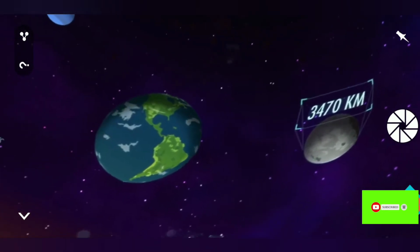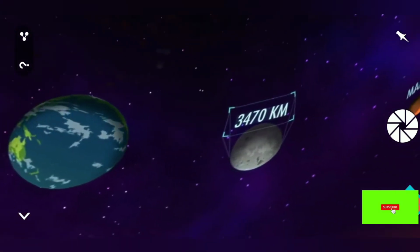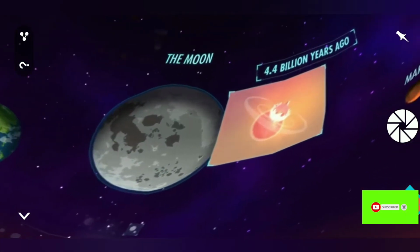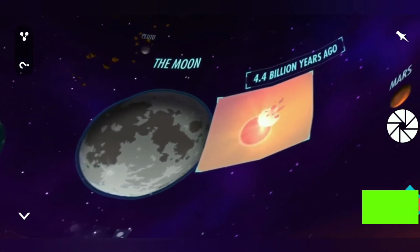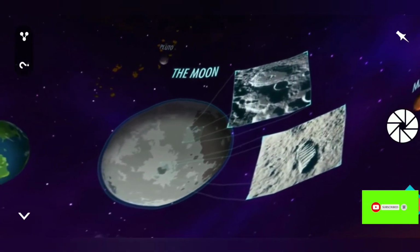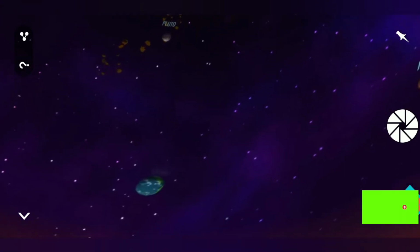At 3,470 kilometers in diameter, our moon has the largest moon-to-planet size ratio. It's thought to have formed when a small planet impacted Earth at a grazing angle billions of years ago. It's heavily cratered and has huge floodplains on it called maria.